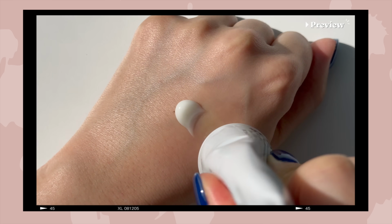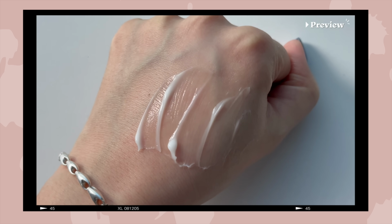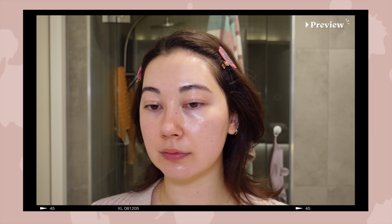They actually call this one a post-acne cream. Basically, no matter how you use it, it will definitely give you an instant glow. This one does remind me of my Holy Grail moisturizer.